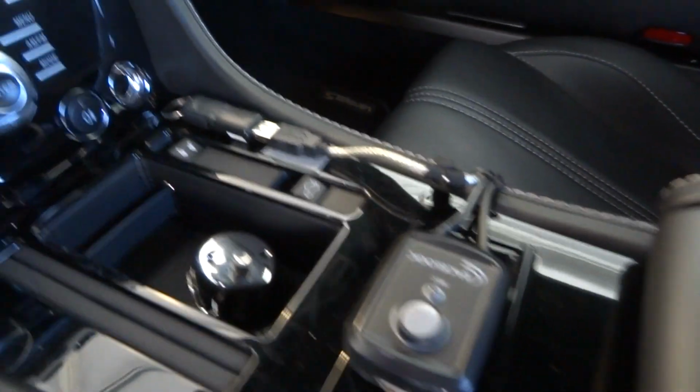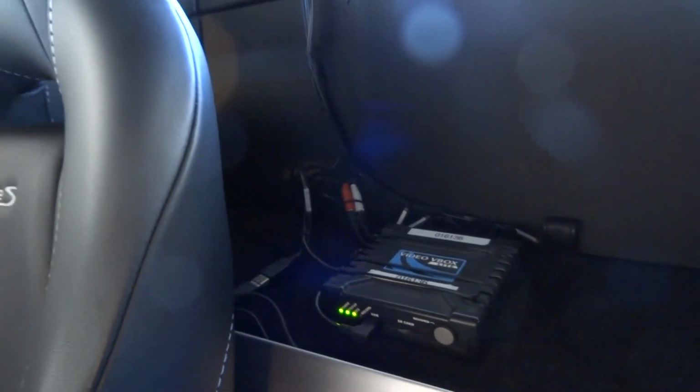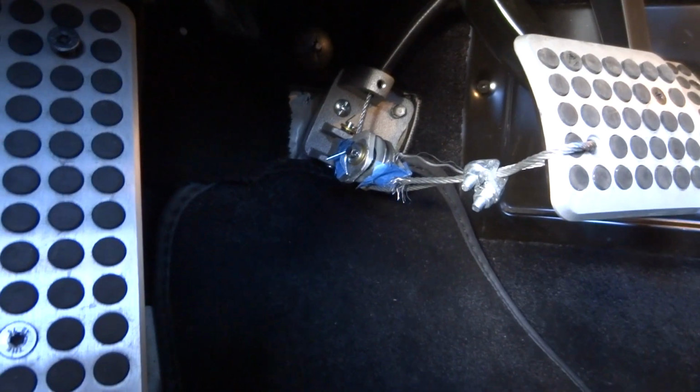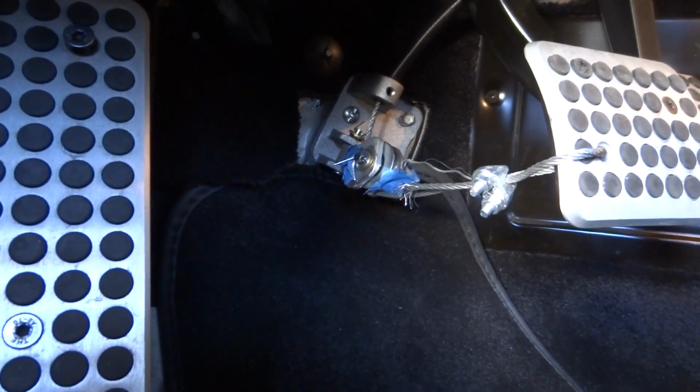Race logic, record. Oh yeah, they're recording everything. Video V-Box light. That leather is so nice feeling. Oh, look at that. Well, that doesn't look too encouraging. Is that really how this is set up?